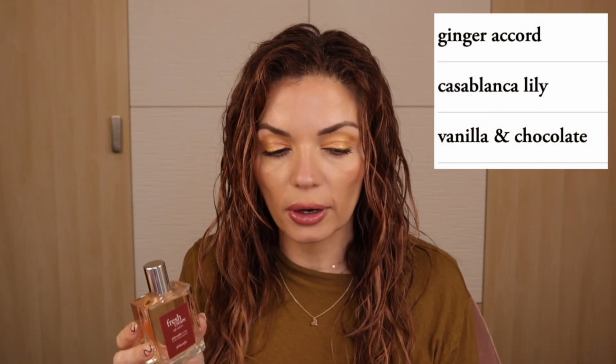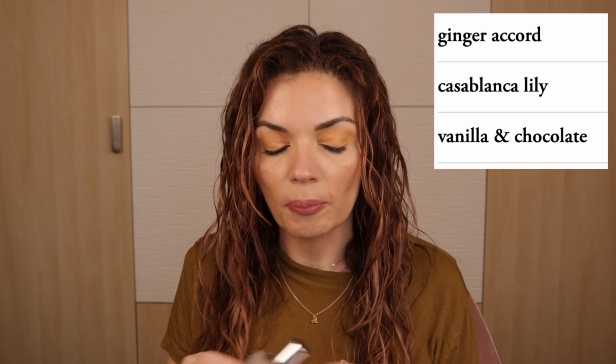I will be honest, I'm going to look up the notes here. And I remember telling her this. I was like, I don't get what they talk about in this. So the Fresh Cream Soft Velvet scent is listed as an ambery gourmand, and the key notes, you have top notes of ginger accord, the middle notes of Casablanca lily, and the base of vanilla and chocolate.